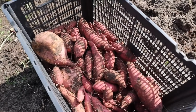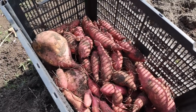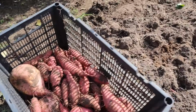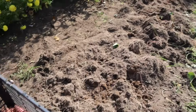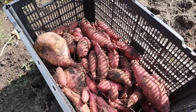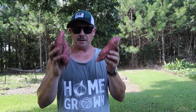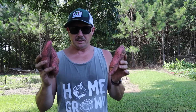Some of these are on the small side. We might could have left these in the ground a little longer, but we did have a few that had gotten too big, and I also had a few nice ones out there that were starting to rot. So even though we do have a few small ones, I think we dug them at the right time. Now, I'm not just saying this because some of these are on the smaller side, but I actually prefer this size right here over a real big sweet potato.